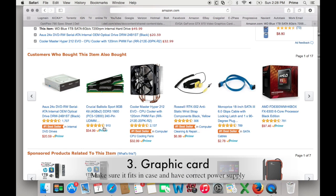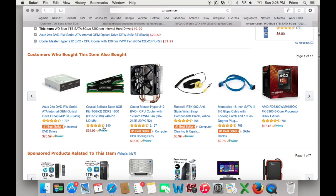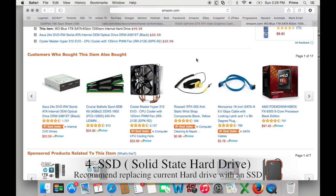Next, if you want a graphics card for gaming, you have to make sure your board supports it. And if it does support it, you might have to change your power supply. And then also look to see if the card will fit. Look at the dimensions and see if the card will fit in your board as well, in your case as well. And lastly, put a solid-state hard drive in.